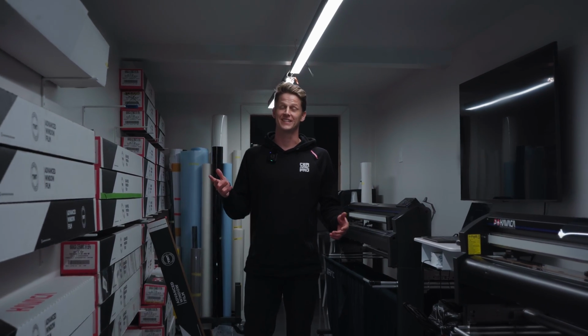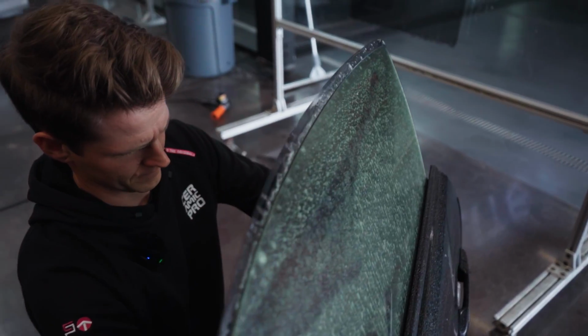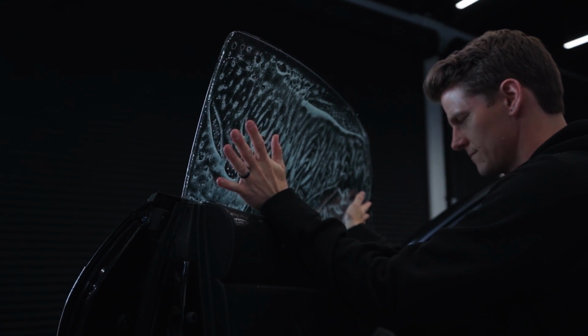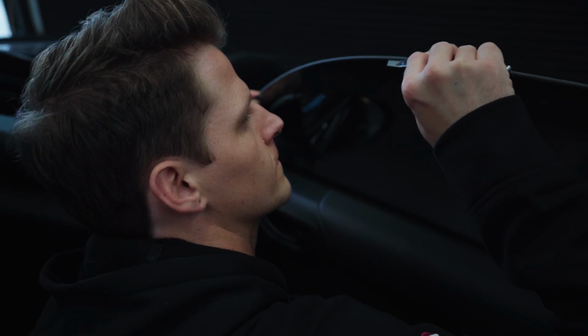How much does ceramic tint cost? Let's look at that. So the cost of a ceramic tint job will vary based on a few things: the size of your vehicle, how many windows you have, the complexity of the install, as well as the age of the vehicle. Now, keep in mind, your area in the country also plays a factor in how much a job will cost, based off of demand.